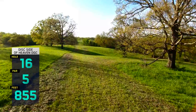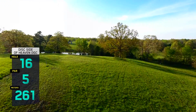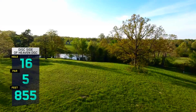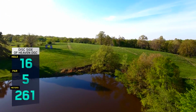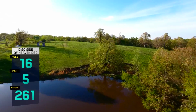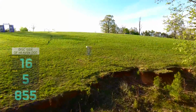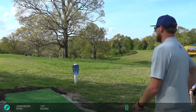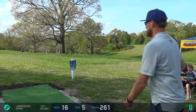And on to 16, a par 5. What a great lighting for this overflight here. Yeah, it's so cool. That's beautiful. How pretty is this course? It's awesome. Great piece of property. Tee shot here, you want to throw about 450 feet or so, anywhere between 400 and 500 feet.